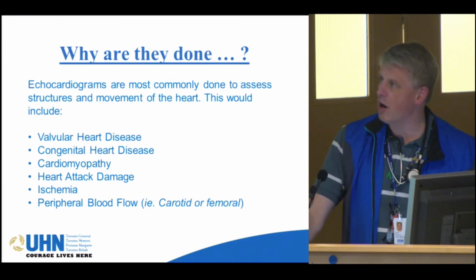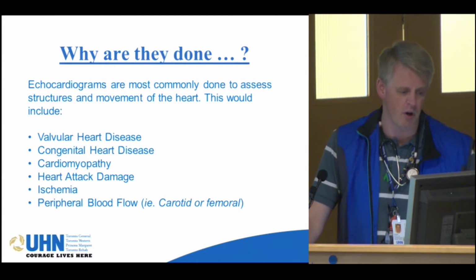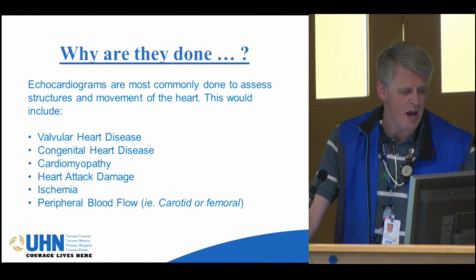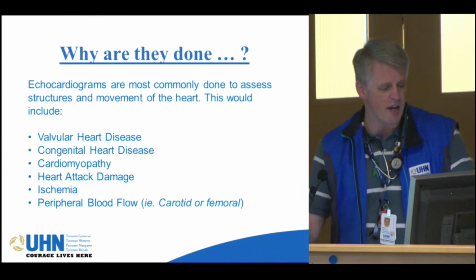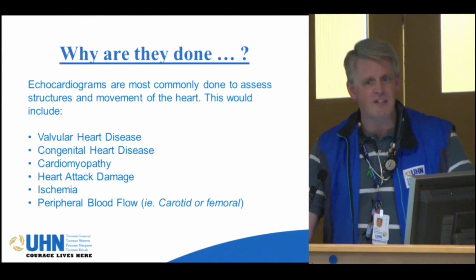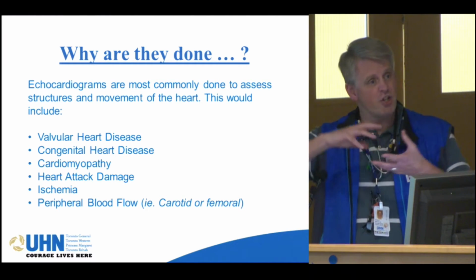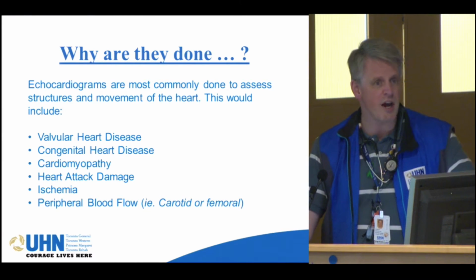As I said, echocardiograms are largely done to take a look at movement and structures of the heart. All right, so any kind of problems with the valves, which is how we started with this. Congenital heart disease, so if you're born with any problems in the heart, we can take a look at those. It's quite common. A disease of the heart muscle, which is called cardiomyopathy. The heart can start changing shape, getting a little bit larger, so we can take a look at those kind of things.